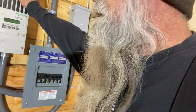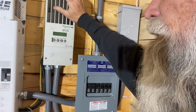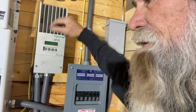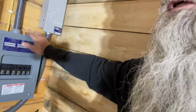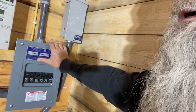This solar charger, this little box right here, is about $800. That converts your power from your solar panels to DC power to charge your batteries and so on. And of course, here would be just a normal breaker box. By the time you buy the breakers in the box, probably $100.